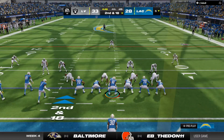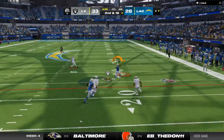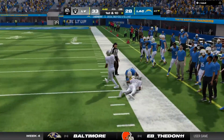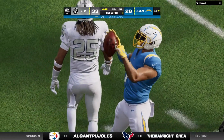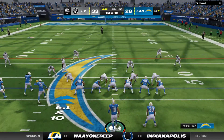It's a loss of 8. Brings up 2nd and 8. From down near his goal line here, Herbert. He's got his man. That's Everett, the tight end. And finally taken out of bounds all the way up near midfield. A big play there for L.A. 42 yards.